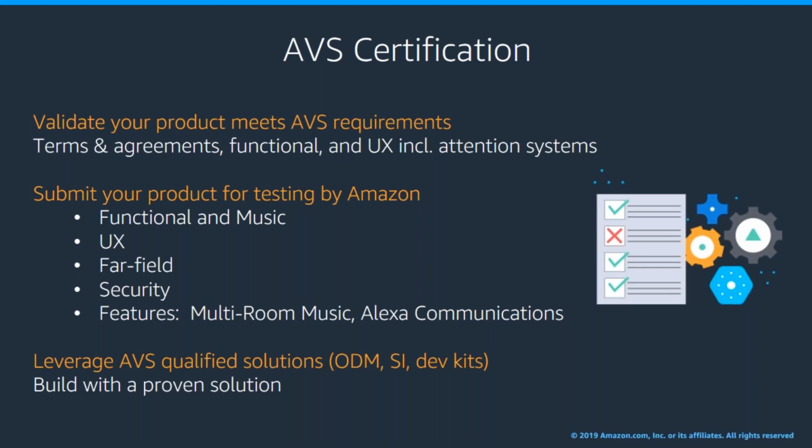These are add-ons such as, for example, multi-room music, or Alexa communications, which have been covered in previous webinars. And a key benefit for device makers is to really leverage the AVS qualified solutions, which include ODMs, system integrators, and dev kits, because they're really building with a proven solution.